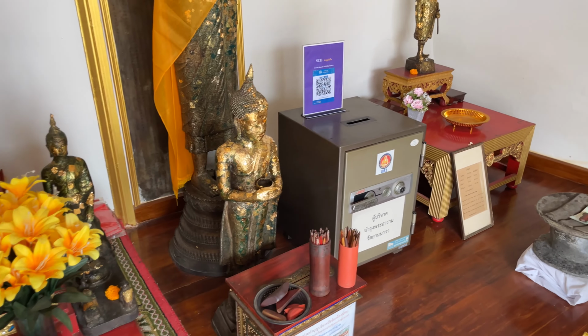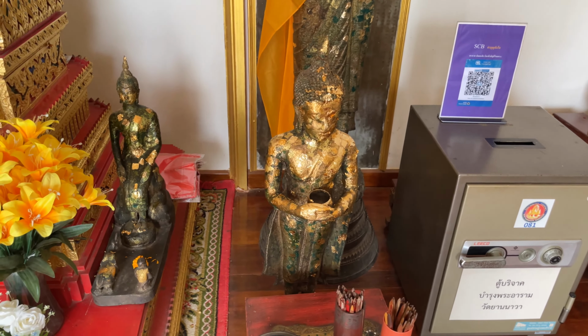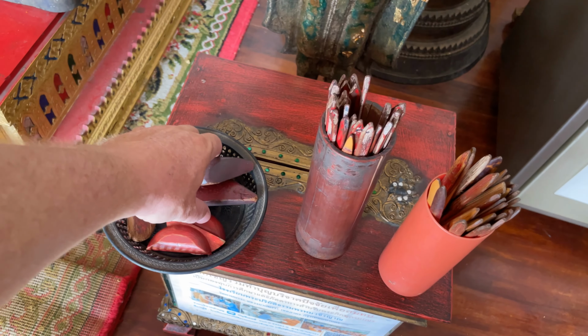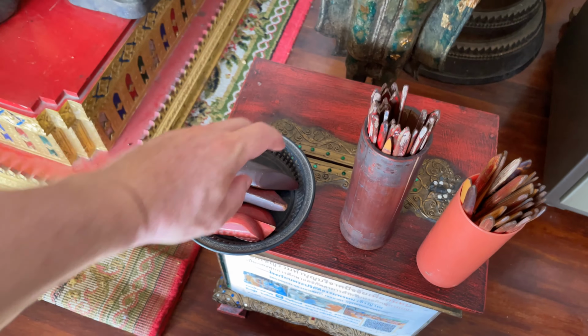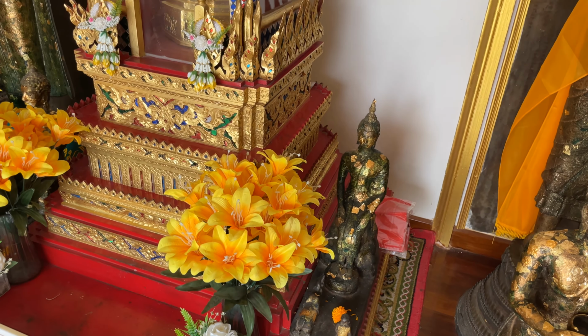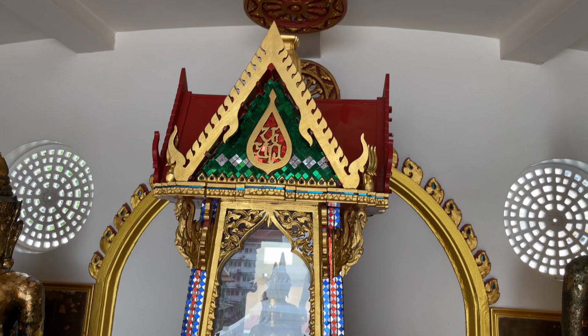And people come up here and they pray, stick the gold leaf on, and make donations to the temple. And they rattle these little sticks. You'll see them, they'll get their fortune. And then they'll throw these up in the air to confirm their wish. And you can see the little palais pose. Yeah, this is quite nice.